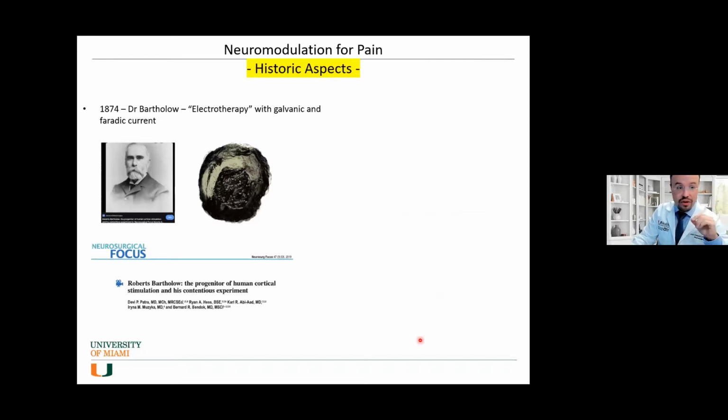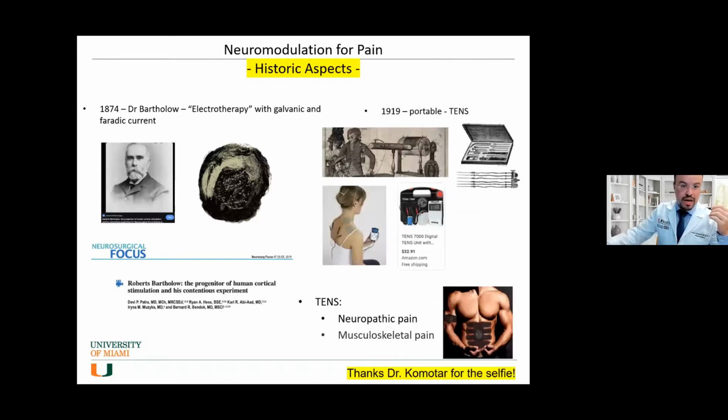In 1874, Dr. Bartholow introduced the concept of electrotherapy. It was a patient with basal cell carcinoma that had the parietal region exposed, the dura, in fact, and it was infected. So he believed that delivering current to improve the vascular system in the area would be of advantage. So he stimulated. And the systems evolved until we have the portable transcutaneous electrical nerve stimulation system that is commonly used with good results for neuropathic pain and musculoskeletal pain.